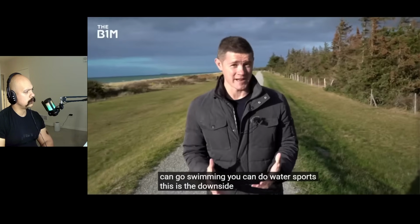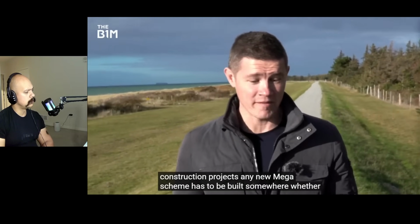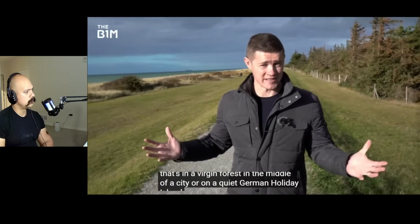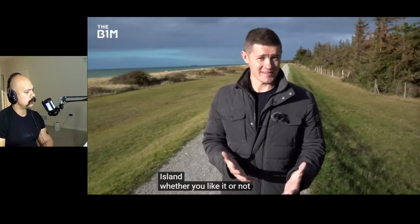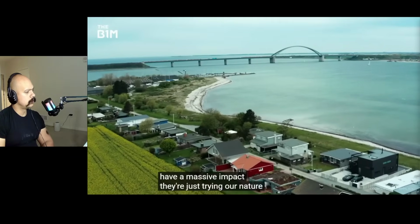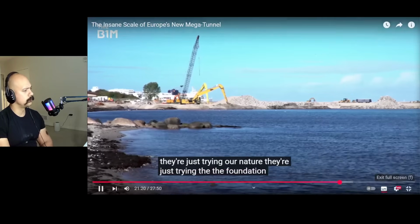This is the downside of massive construction projects. Any new mega scheme has to be built somewhere, whether that's in a virgin forest, in the middle of a city, or on a quiet German holiday island. Whether you like it or not, it's going to have a massive impact. They're destroying our nature. They're destroying the foundation for our economy.